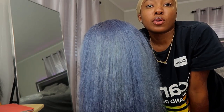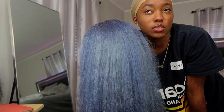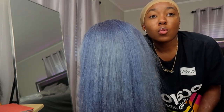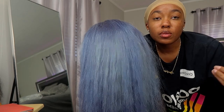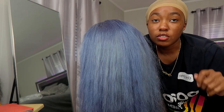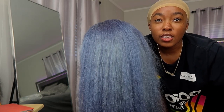But when I did flexi rods, I did it with just Lotta Body, the mousse foaming wrap type stuff, and then just wrapped around the flexi rod. Them curls lasted for like 2 days. I want to wand curl it and then wrap around the flexi rod. But the last time I did flexi rods, I put the mousse on the hair and sat it up under the dryer. I have a hooded dryer, so it dries that way. That's what made the curls last.